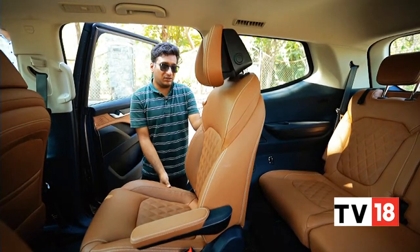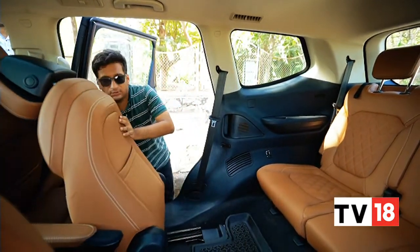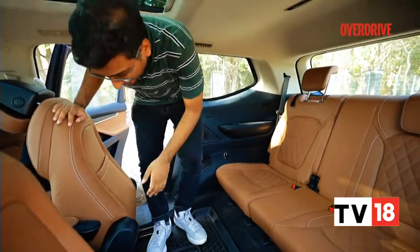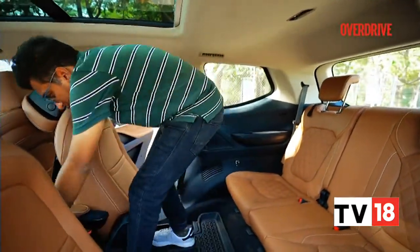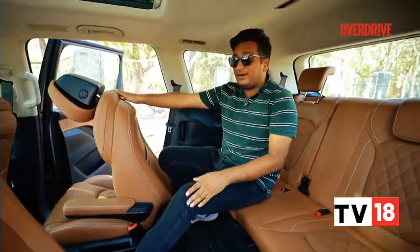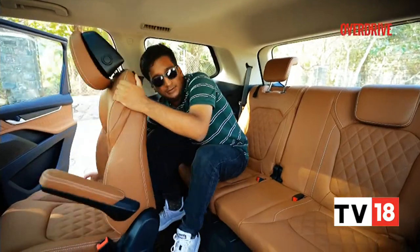Now to get into the third row of the MG Gloster, you slide the seat forward like this, get in through this gap, or if you're not very large you can walk through right here. But you notice that there's no handle to pull the seat back from behind, so this is the only way that you do it.